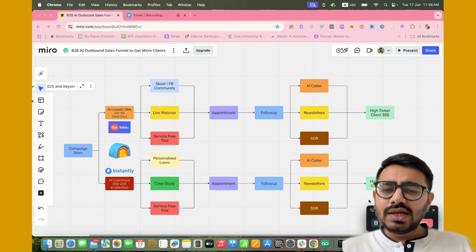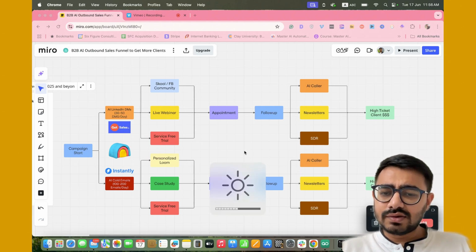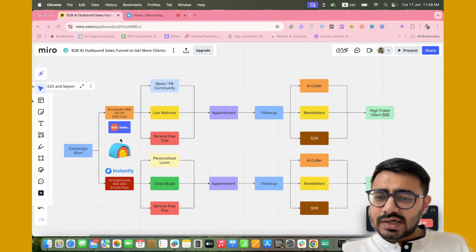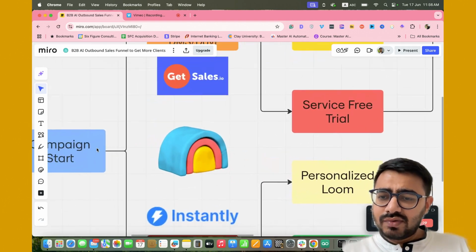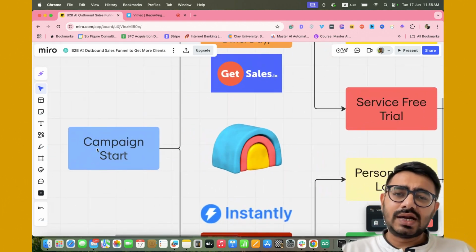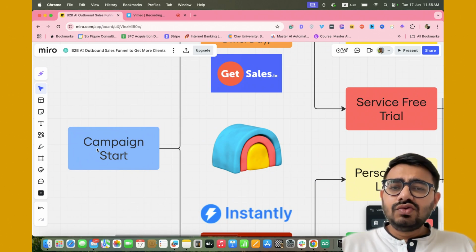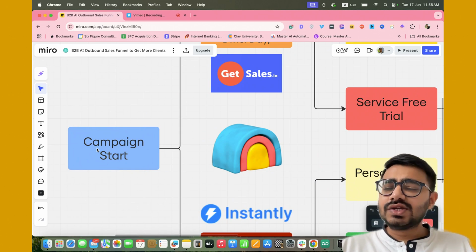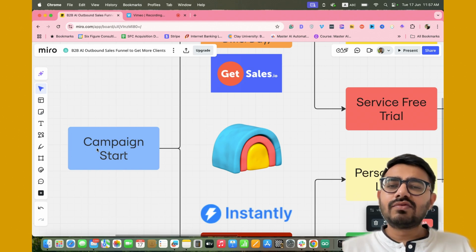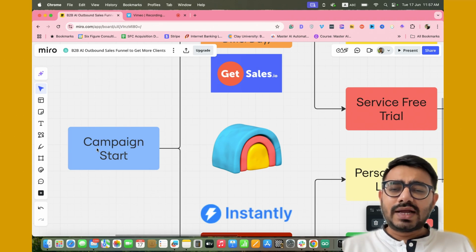So just to quickly explain, what you see over here is a very simple AI outbound funnel that starts over here. Right now over here, if you see, the campaign starts. Now when I talk about campaign starts, I already assume at this point that the foundations are in place. You have a proven offer, you have created outbound messaging sequences, you have a LinkedIn profile, you have set up all your cold email mailboxes and all that stuff, right?